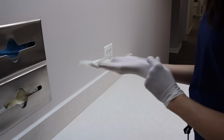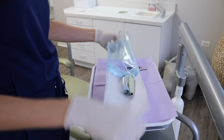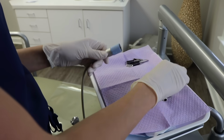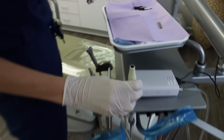Next, I always wash my hands and put lotion on. I forgot to film that, and then I start getting my room ready. This includes, but is not limited to, placing my 2 handpieces on the unit, the hygiene polishing handpiece and the Cavitron, piezo, ultrasonic, whatever you want to call it.